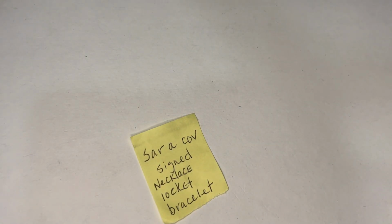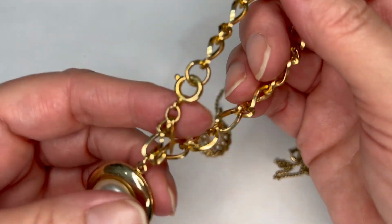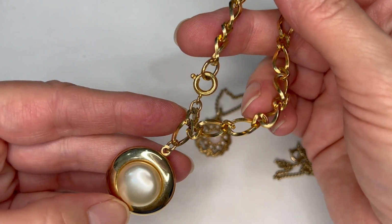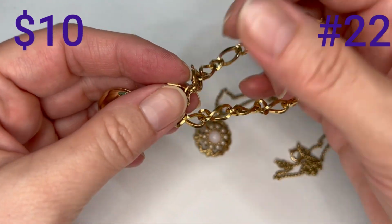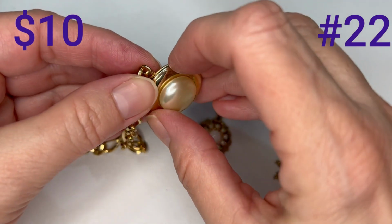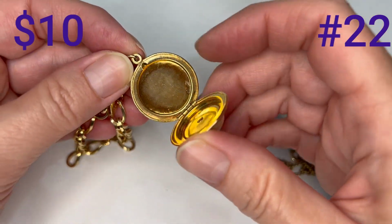Sarah Coventry signed necklace, locket, bracelet. Oh yeah, I do see this little bracelet. It's like a charm bracelet, and the charm is a locket. Let's see what that little tag says right there. That does say Sarah Coventry on that little tag. Oh, there we go. Look at that. I've never seen this piece by Sarah Coventry.